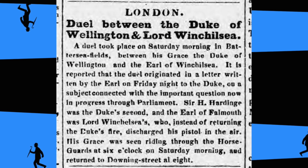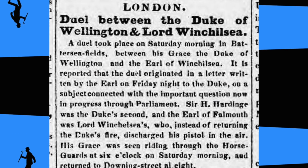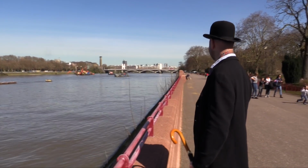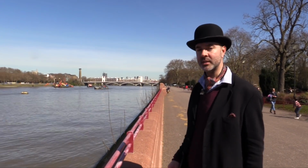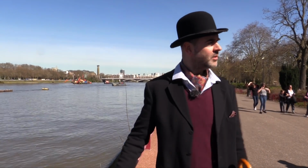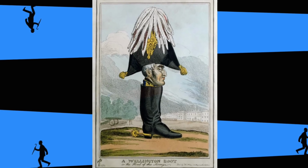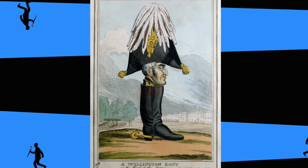So it was all a bit of a damp squib, really. They both chickened out and just fired their pistols and said, yeah, point made. Let's get out of here. But he was the last English Prime Minister to have fought a duel. The Duke of Wellington, the Duke of Wellington boot. Anyone who soils a Wellington puts his foot in it.